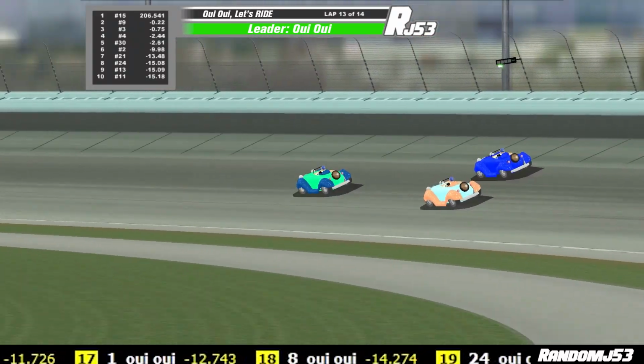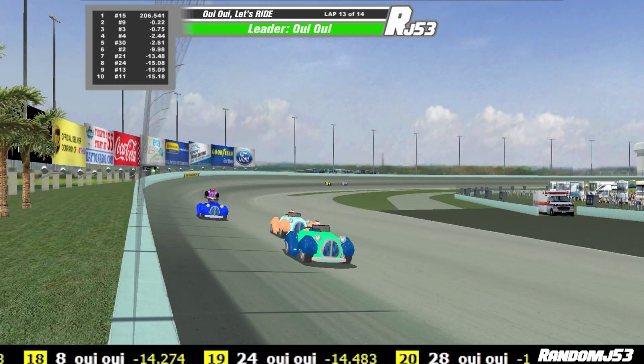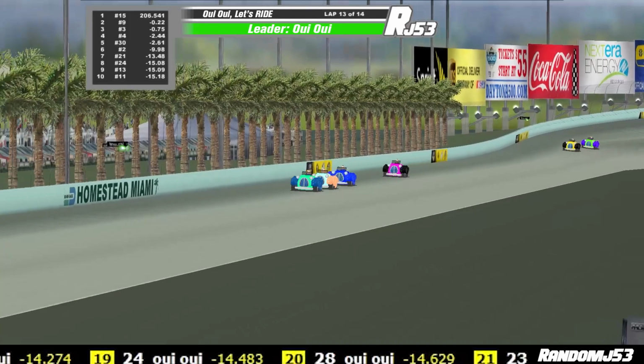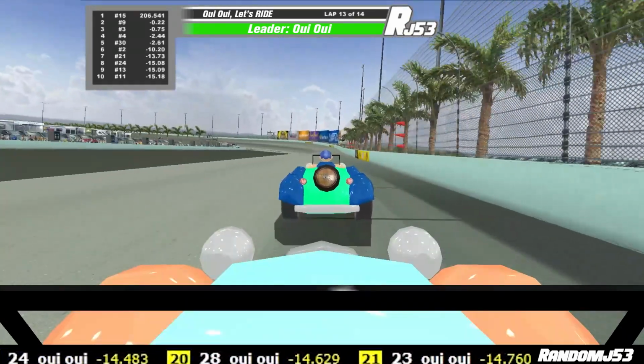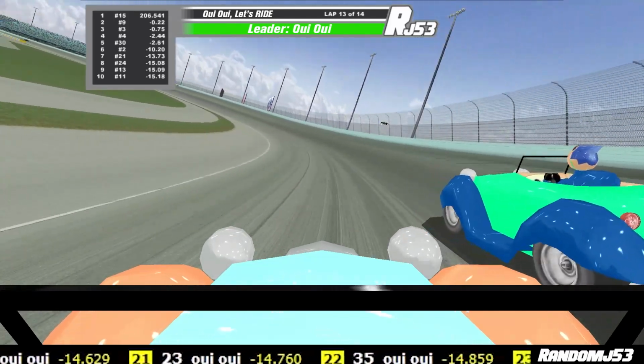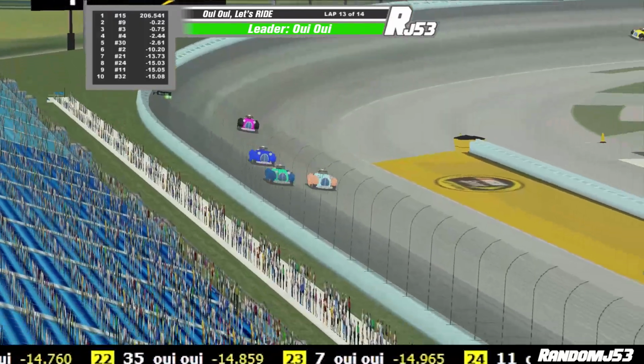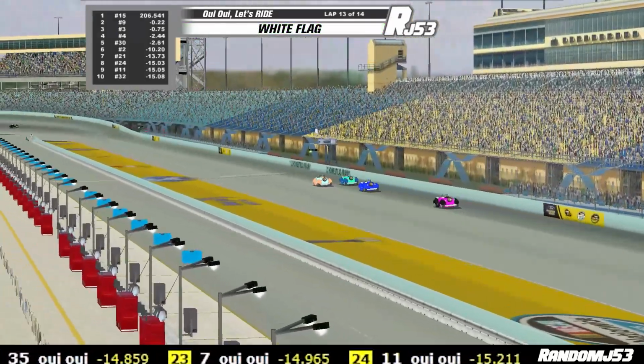Anyways, going back up to the front, we're Oui and Oui. All your top 2 as they both get around that blue lap car off turn number 2, as it's now going to be a 2, possibly 3 car race for the win, as we're on board with Oui. And you saw there Oui blocked, despite Oui getting a great run to the inside, and that run's going to continue off at turn number 4, as it's going to be side by side, coming to the white flag. 1 lap to go here in Miami.